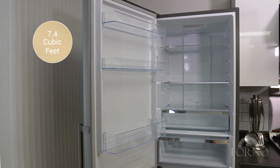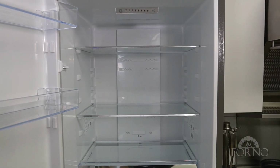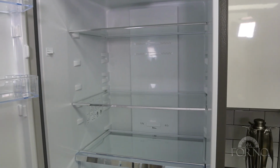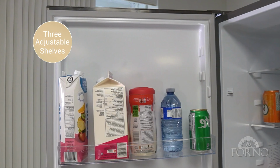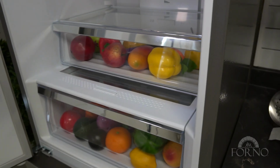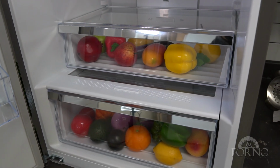The fresh food compartment provides 7.4 cubic feet of space and is equipped with 3 glass shelves. 2 shelves are adjustable. The 3 door bins provide you with ample room. The bins are also adjustable. The 2 large see-through storage bin drawers offer optimal produce freshness with the humidity control drawer.